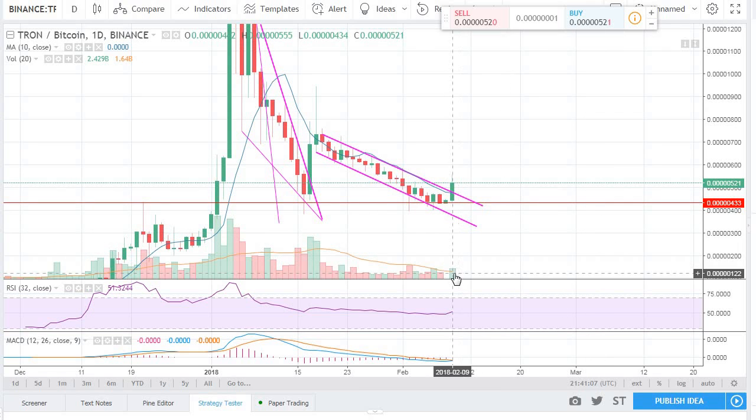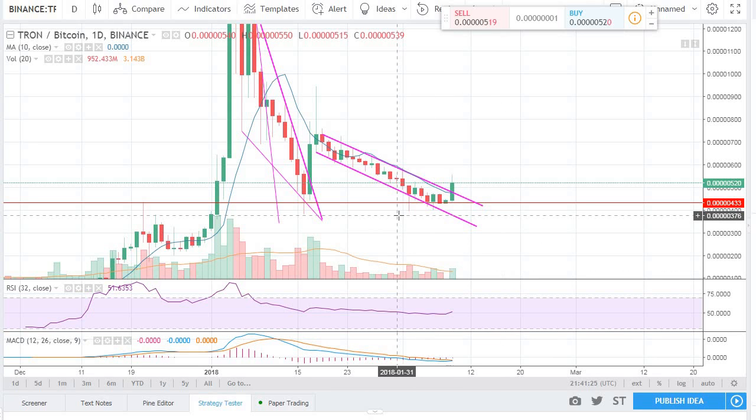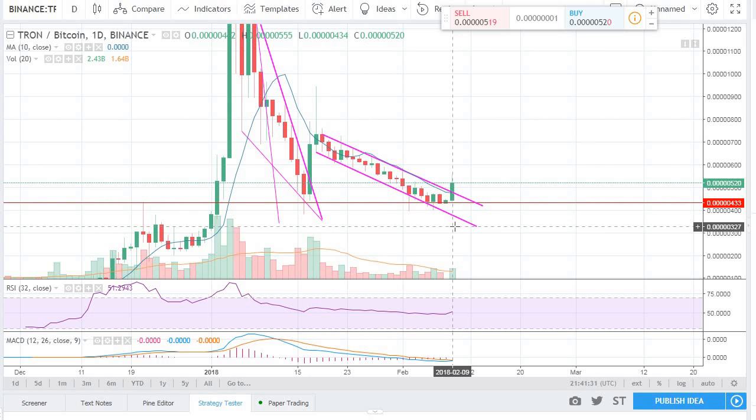I see there's some uptick coming here, but we need to have higher high confirmation with higher volume to get more confirmation and get more bullish on Tron. I see the MACD is about to turn. Those are all good signals in my opinion. So all in all, I think Tron is finally getting ready to get out of this down channel.